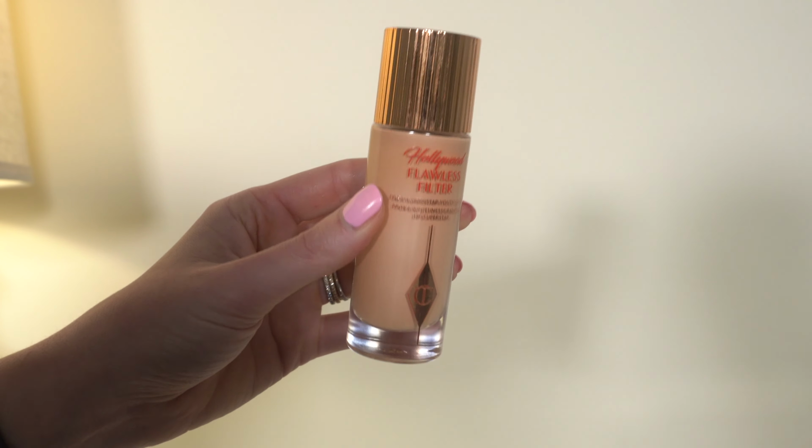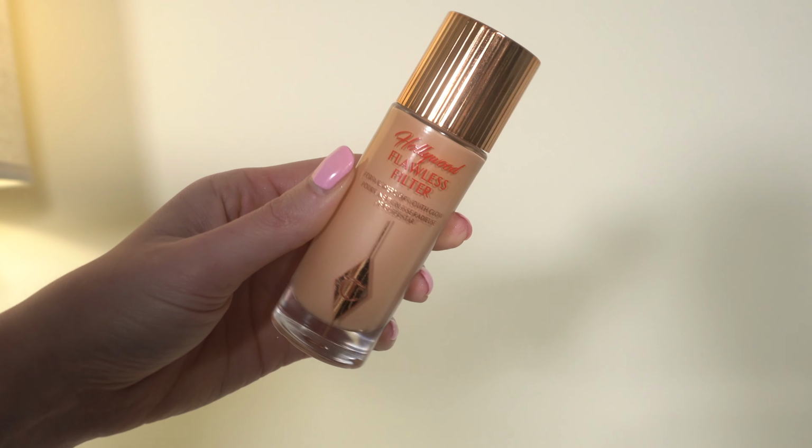All right, the first product that I picked out has to be the Hollywood Flawless Filter from Charlotte Tilbury. This is such a classic at this point, I feel. I know everybody is doing this product now. Everybody is trying to make this same thing, all the brands. But let's just be honest, Charlotte started this trend. She is the first one that made this glowy, dewy-type product, and now everyone's trying to do it. So Charlotte did it first, and she did it very well.